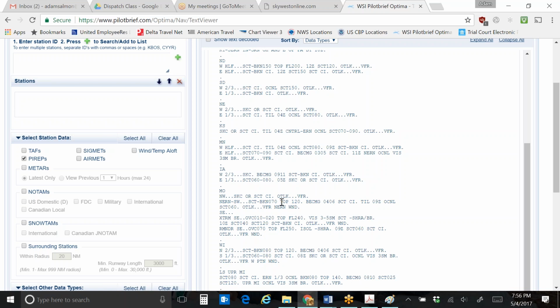So let's say Missouri, the northwest part of Missouri, skies clear, scattered, outlook VFR. Northeastern to southwest, scattered to broken 7,000, tops at 12,000 feet. That just means the top of the clouds. That kind of makes sense of what the becoming 04 is, because clearly that isn't the time. I thought it was the time originally. So scattered till 9Z, occasional scattered 6,000, outlook VFR.